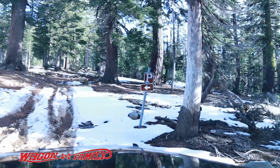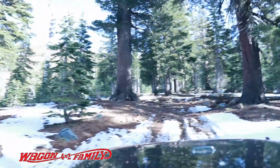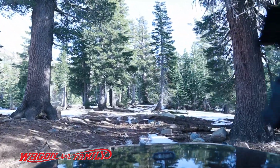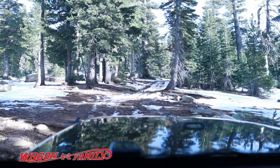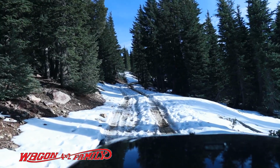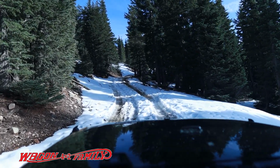So it looks like this is the parking for the lookout. There's a peace sign right there, okay. But we're gonna work our way up in the Jeep. There's no way I'm gonna walk through the snow. Let's see how far we can get. All right, so we just aired down, and we're gonna try and make it up the last quarter mile up this hill. So we'll see how it goes.